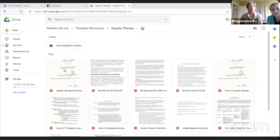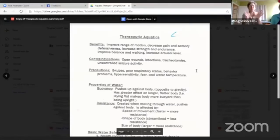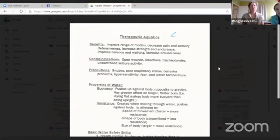Yep. All right. Go to the aquatic therapy. Okay, so I'm going to show you just a couple of things. Let's go to the benefits page, and I think that's it. I'm just going to talk a little bit about, do we have to open it, or you can just see it? This is good. There we go. Okay, she's pulling it up.